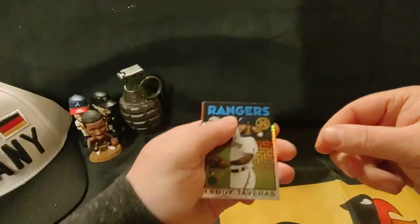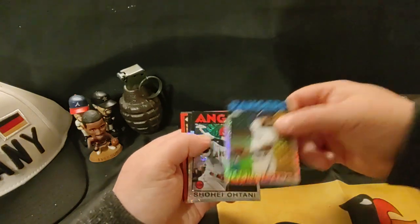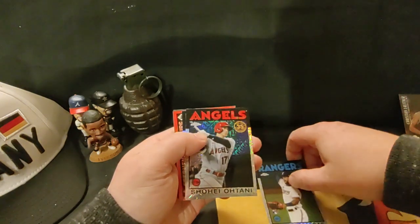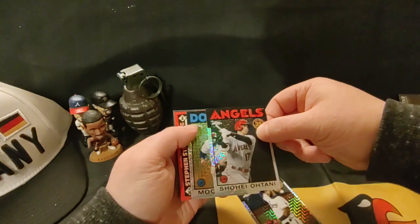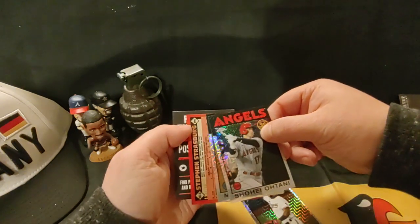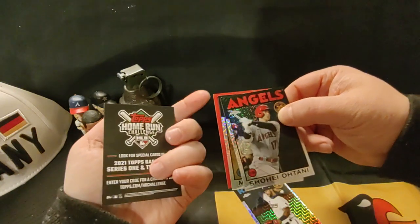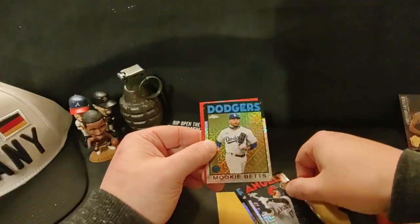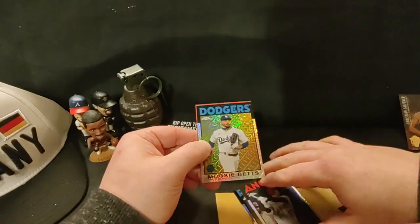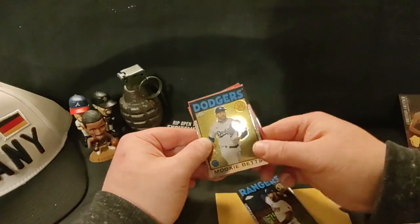I think they're jumbos. Okay, we got a Tavares rookie. We got a Chrome Ohtani. That's pretty cool. Oh, these are both Chrome. Oh, these are all Chrome, I guess I should say. Got a card turned around there. That's a good sign. Hopefully it's auto. That'd be dope. Got a Betts. All right. I don't want to blow this here. That's what she said.